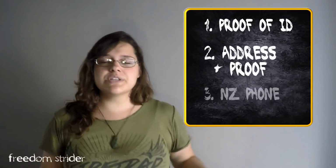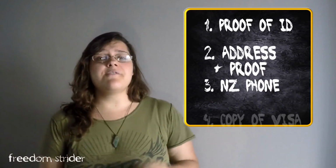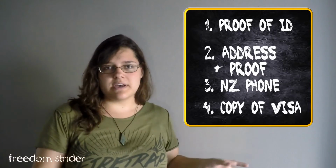Thirdly, you need a New Zealand phone number, and lastly, a photocopy of your actual visa. Fill the rest of it out, sign it, and send it off to the address written on the form. Then you need to wait about 14 days for the letter to arrive. If you do need the number sooner than that, then you can give them a ring after about a week and ask for it. You don't need the actual letter, you just need the number.